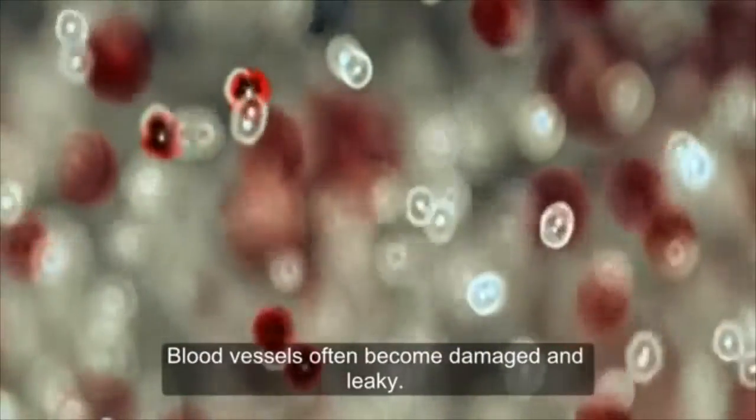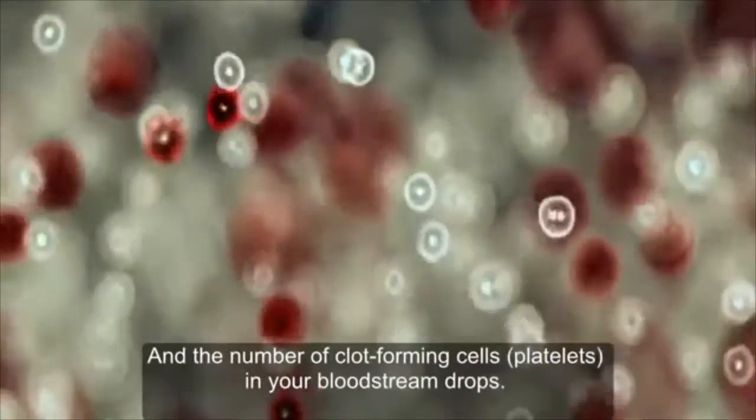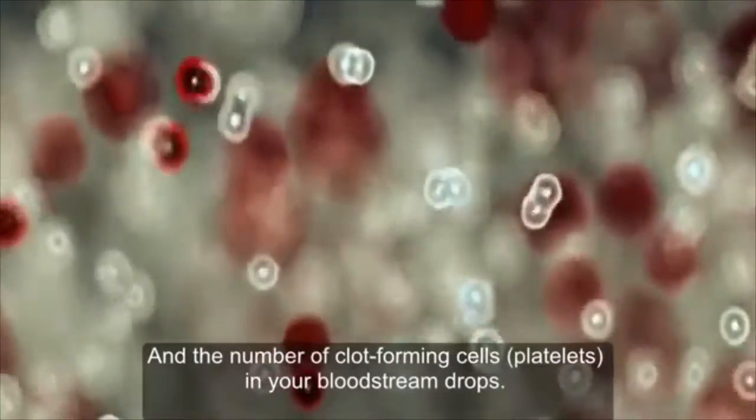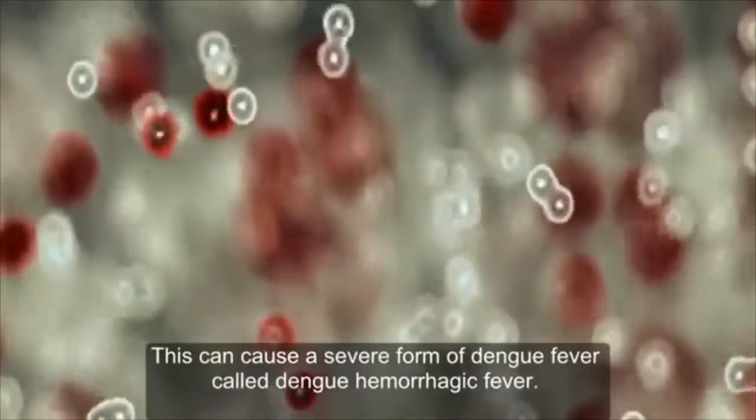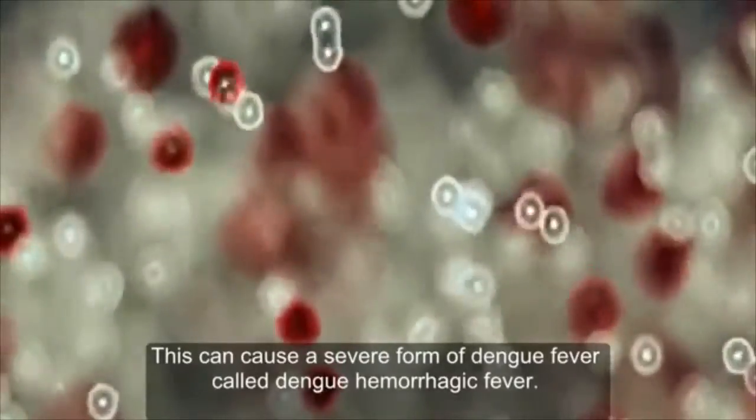Blood vessels often become damaged and leaky. And the number of clot-forming cells, platelets, in your bloodstream drops. This can cause a severe form of dengue fever, called dengue hemorrhagic fever.